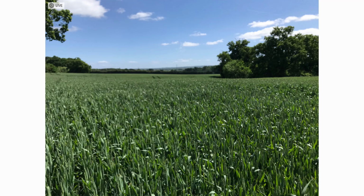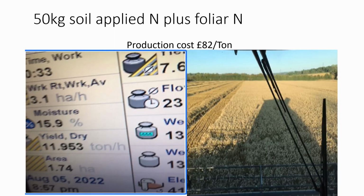So I think that's a real big achievement. And that average 12 tonne to the hectare, I think the UK average for wheat is about 8.2, 8.4. So when people say that to farm in this way we're going to have lesser yields, it's just not true. And that was £82 a tonne production cost, and I'd sold that forward at £280 a tonne, so you can soon do the maths. We are more profitable the way we are as long as I get the right weather.